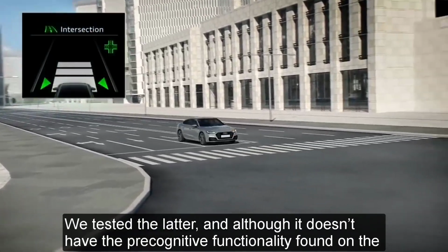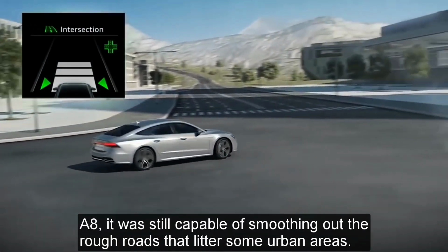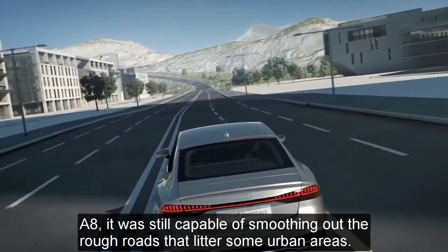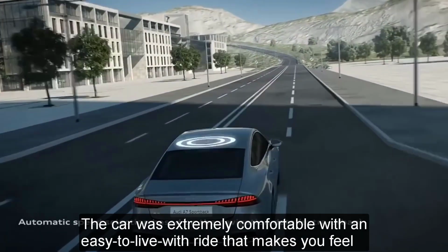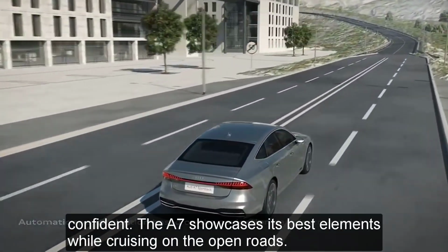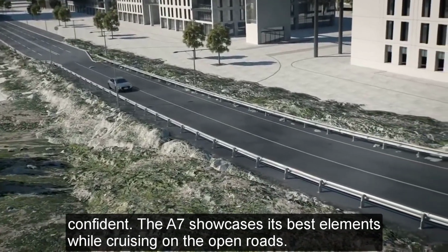We tested the latter, and although it doesn't have the precognitive functionality found on the A8, it was still capable of smoothing out the rough roads that litter some urban areas. The car was extremely comfortable with an easy-to-live-with ride that makes you feel confident. The A7 showcases its best elements while cruising on the open roads.